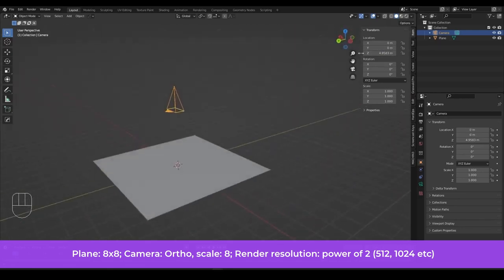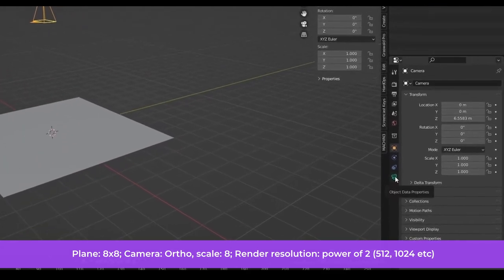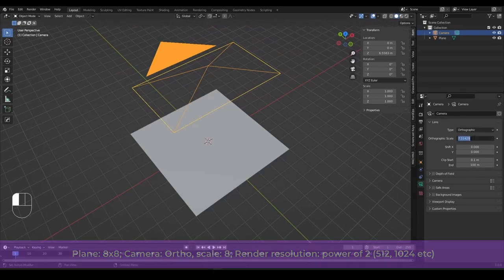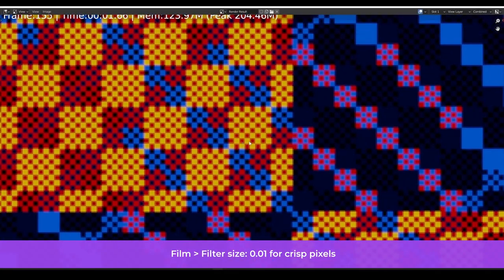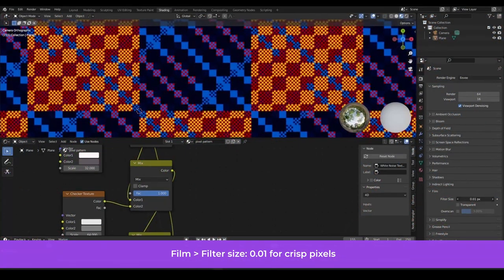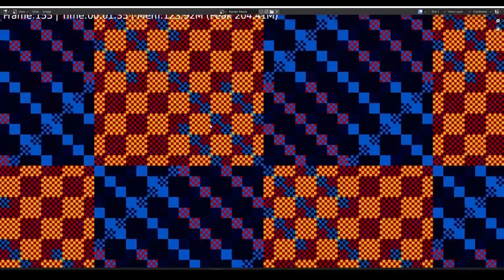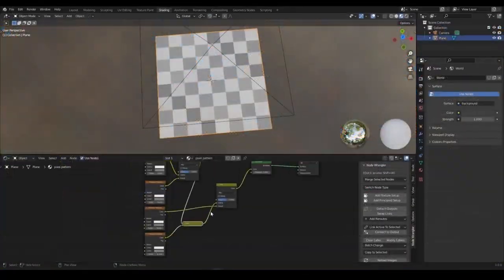Next, change the render resolution to something with a number in the power of 2, that is, 512 or 1024 or 2048, and so on. Change the film's filter size to 0.01. This is done to not get color smoothing between colors. We want our pixels to be crisp.